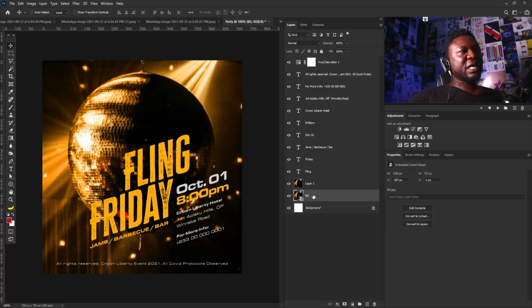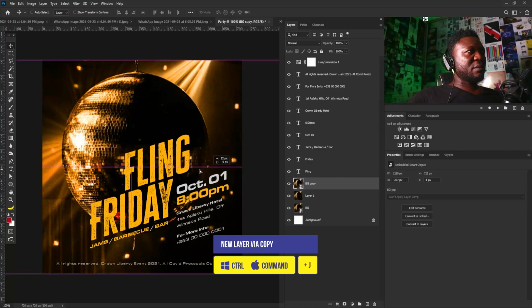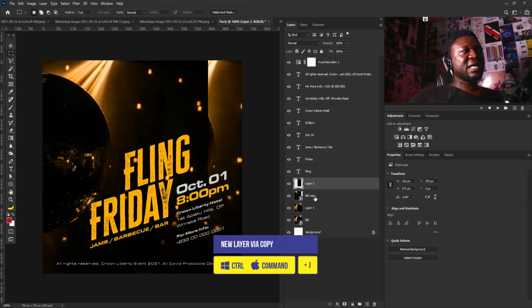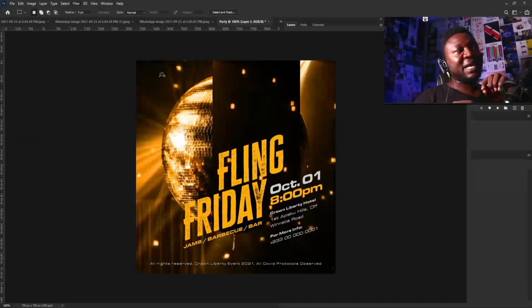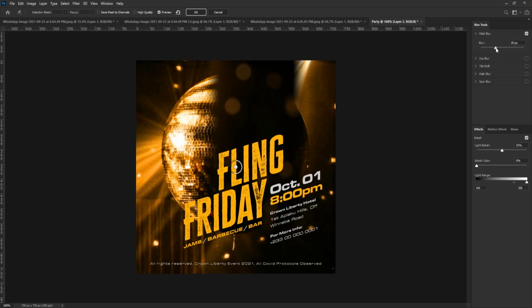Then another thing I'm going to do is this. I'm going to make a copy of this and move this up. I'm going to move this to this side and draw another marquee shape here like so, and hit Ctrl J to cut out that part from the background layer. I'm going to delete this, and I'll go to filter, blur, blur gallery, and select field blur. What I want to apply now is called bokeh. So I'm going to increase the light bokeh, or add more to the blur, to make the bokeh stronger like so. I think this is okay for me.